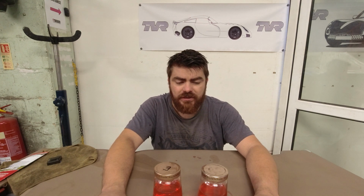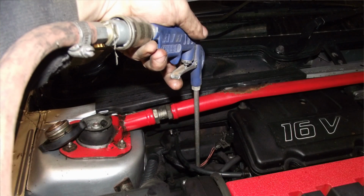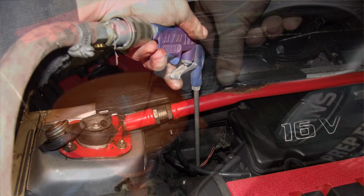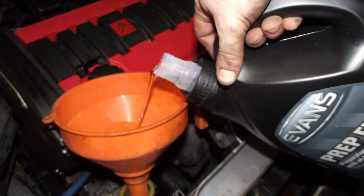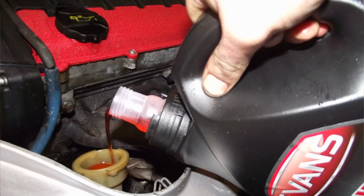The Saxo was converted, and I actually converted the car on the dyno, so on the rolling road. When you convert a car to Evans waterless coolant, the first thing you have to do is drain the original coolant out of it, and then fill it up with a prep fluid. The prep fluid is hygroscopic, and the idea is you put this stuff in, it goes around your system, and it pulls out all the remains of any other water left in the system. Then you drain that out, and you fill it with waterless coolant.